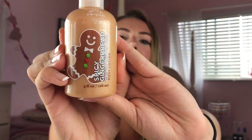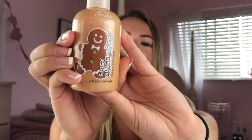Yay! Oh my gosh, so this is Spicy Gingerbread, and this is by the Sweet Temptations line. So here it is. Oh my gosh, look how cute the little gingerbread guy is! Oh, I'm so excited. On the back, oh, I always love reading the back of these products. It says, what's that wonderful smell? Oh, it's you, thanks to this super silky body lotion. This is a body lotion?